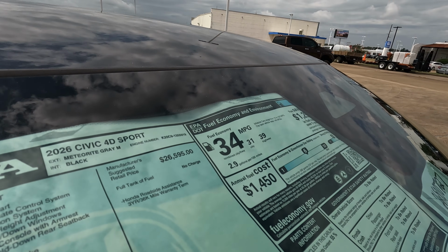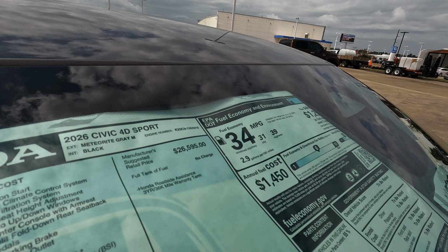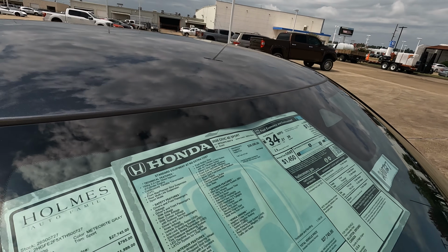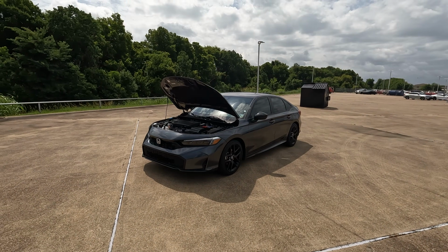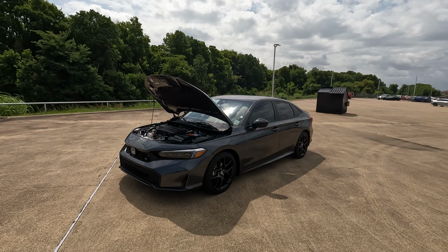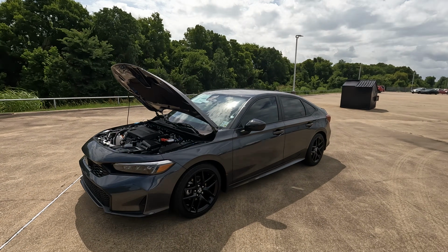How about your MPGs? We're looking at 31 city, 39 highway, 34 combined, and 2.9 gallons of gas per every 100 miles driven. And for those that are curious, the 0 to 60 comes in about 8.9 seconds. Top speed is 114 miles per hour.